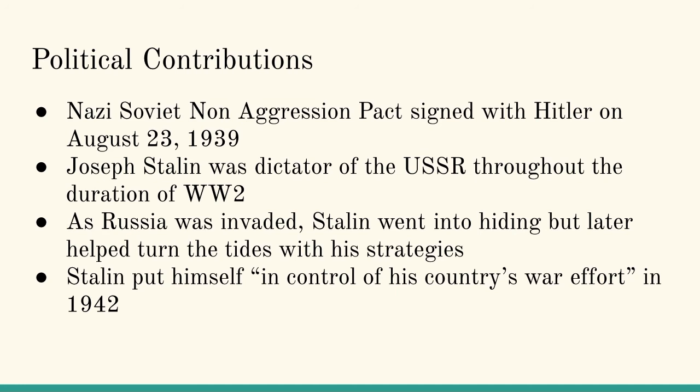As Hitler conducted the invasion of Russia, Stalin went into hiding, but later came back and assisted with turning the war tide to the Russians with his brilliant war strategies. Stalin also appointed himself in control of his country's war effort in 1942.